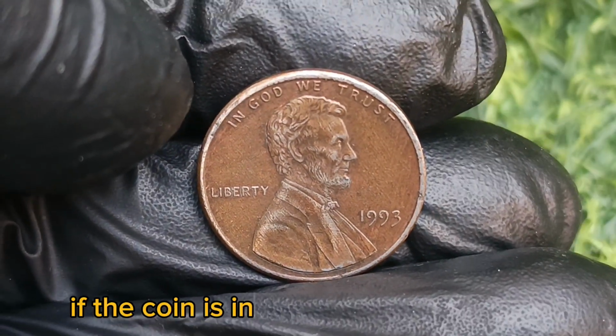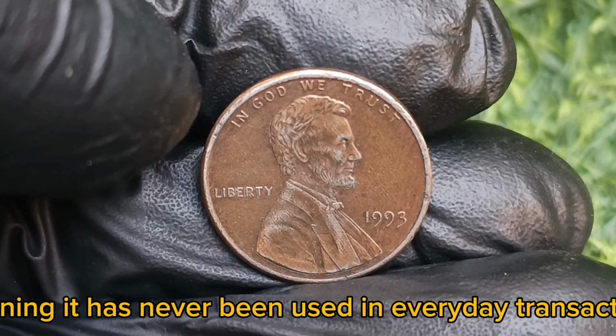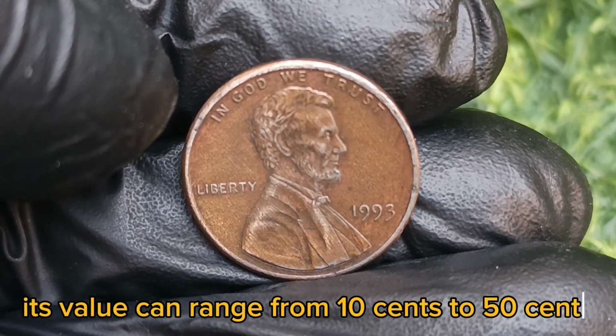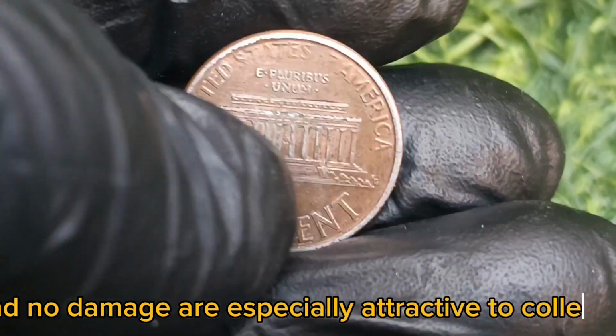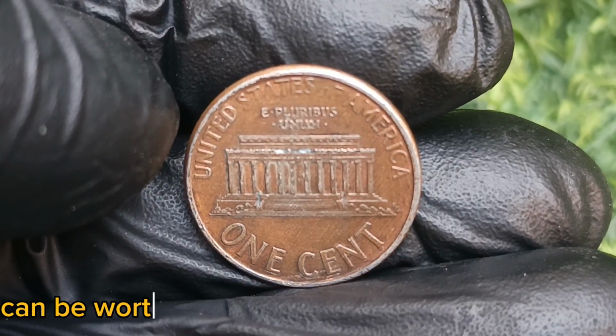If the coin is in uncirculated condition, meaning it has never been used in everyday transactions and shows no wear, its value can range from 10 cents to 50 cents. Coins with strong red color, sharp details, and no damage are especially attractive to collectors. High-grade examples that are professionally graded can be worth even more.